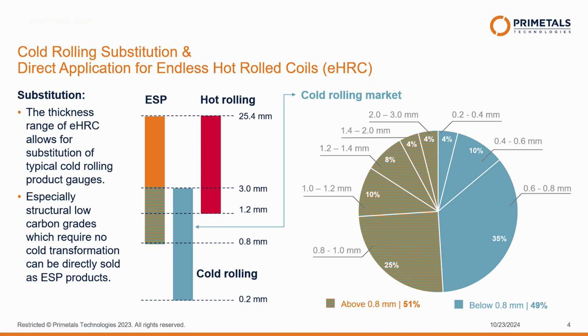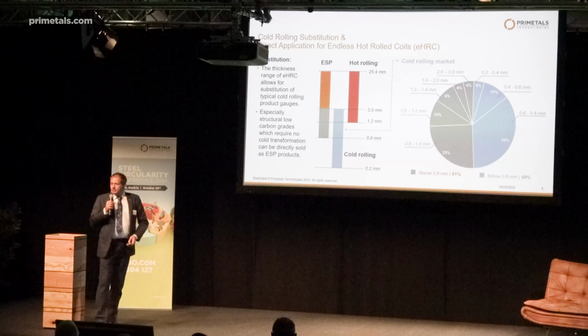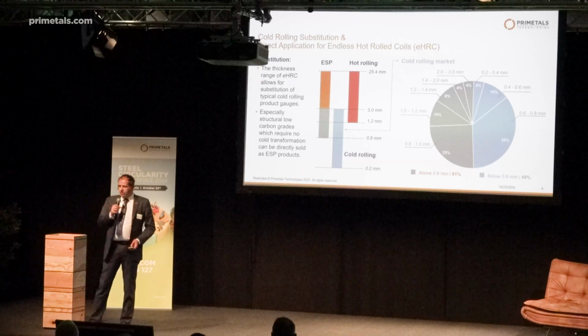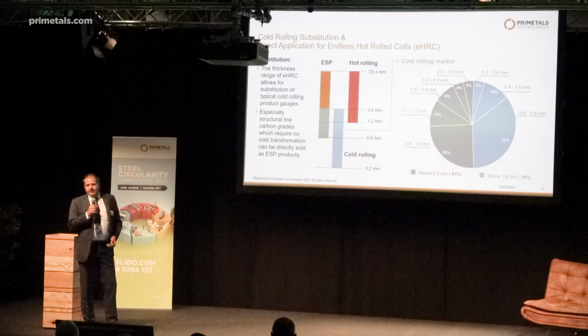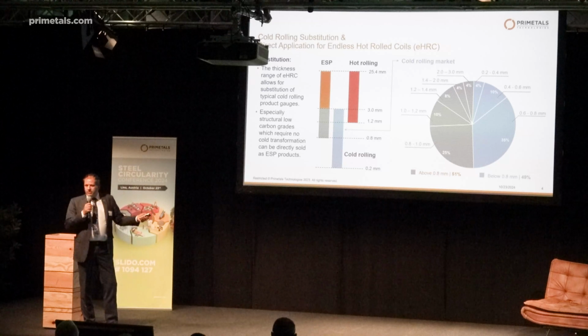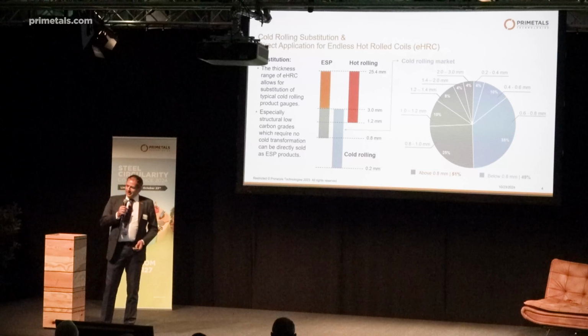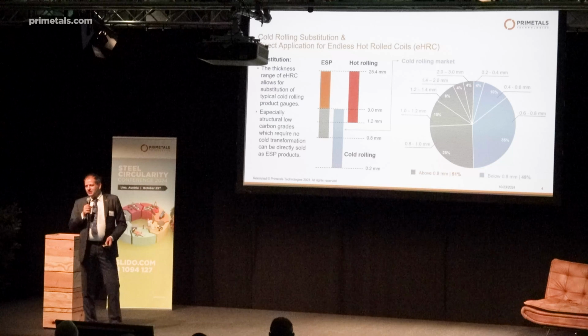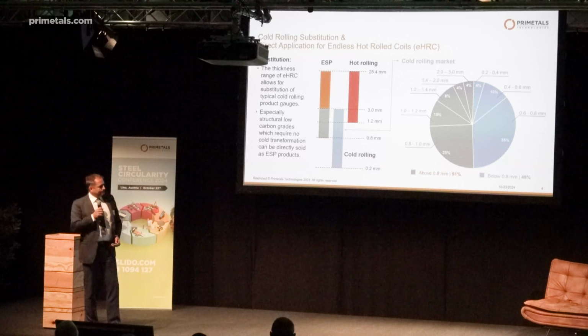And also, after cold rolling, you have to anneal it to reach the final mechanical properties asked for by the final product. But with the ESP line, you can see that there is a certain overlap, and you can produce hot strip with a minimum thickness of 0.8 millimeter, or even, already demonstrated, a world record of 0.6 millimeter thin hot rolled strip.